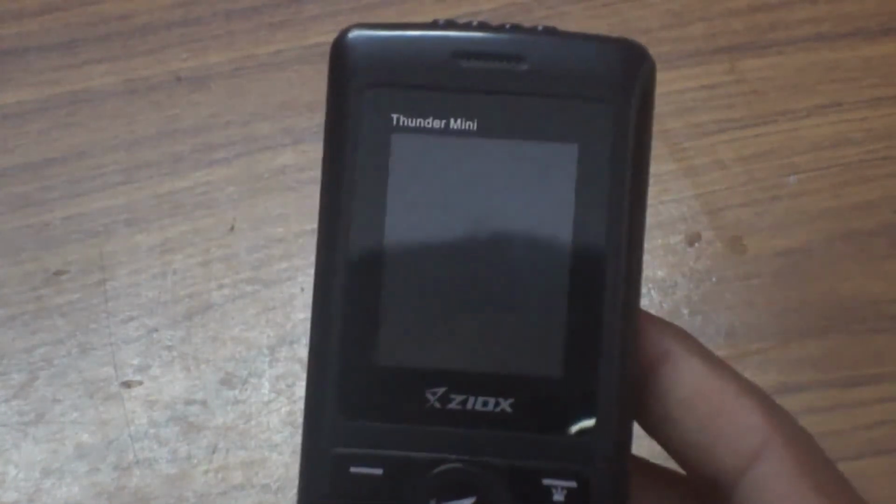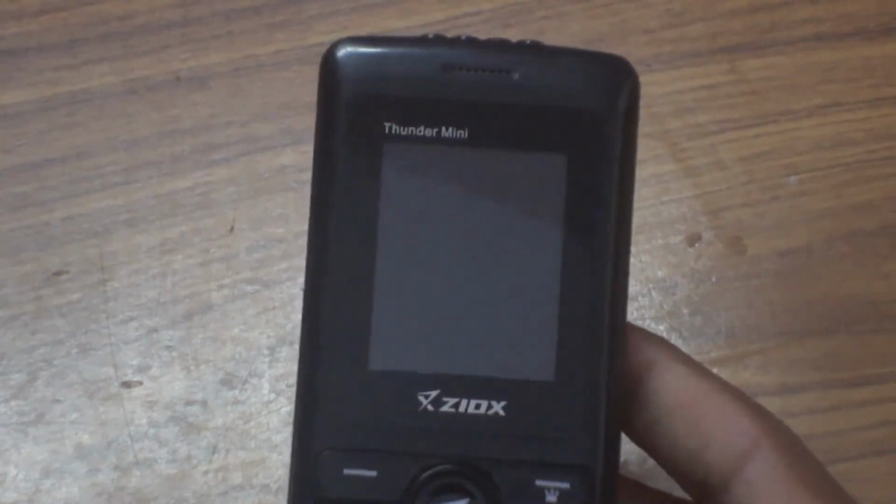like a logo here, and here you can't find anything. So here there is the micro USB port, audio jack, and a microphone, and here is nothing. And you can find 4 touch LED lights here. So this is the review of the Ziox Thunder Mini mobile.